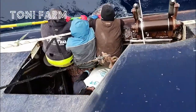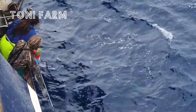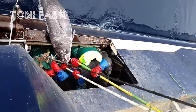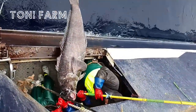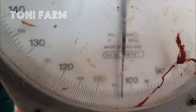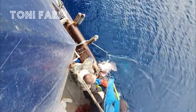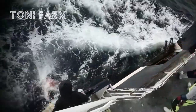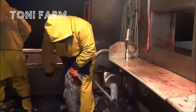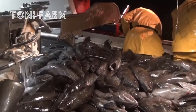One by one, the crew raised the toothfish from the sea. Furthermore, this toothfish goes through several processes carried out on board the ship, starting from cleaning, packaging, and freezing.